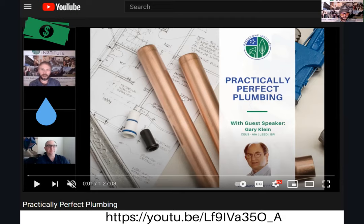But anyway, what you're also going to get with these types of systems is improved water conservation. And so we've got our little water droplet there, and better pressure, which is also going to save water, to have appropriate pressure. We'll cover that during the water section. But you can check out another webinar we did on this topic, and we're going to have Gary back out later in the fall to do more, because there's a lot to talk about with plumbing, I guess. Practically Perfect Plumbing, we'll do a part two, and you can check that out. It should be in our resource handout.